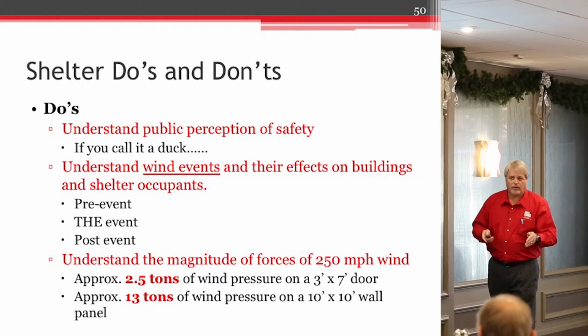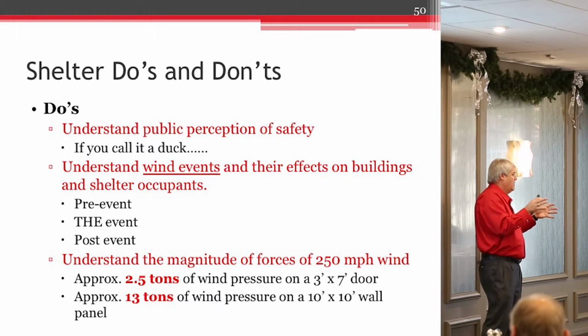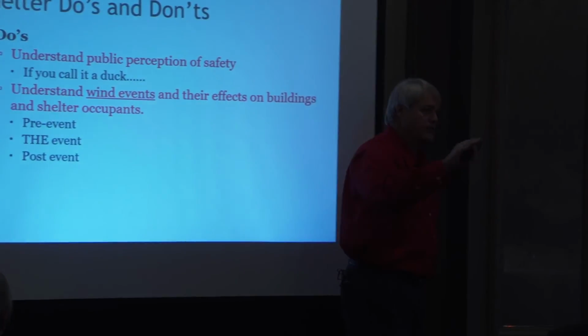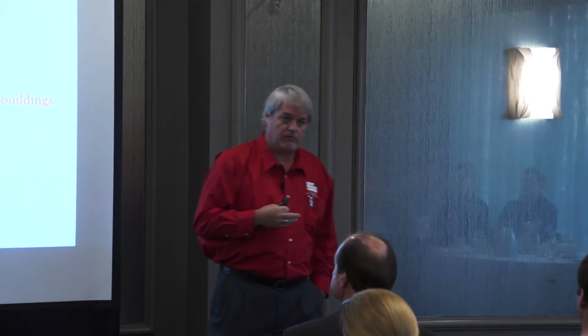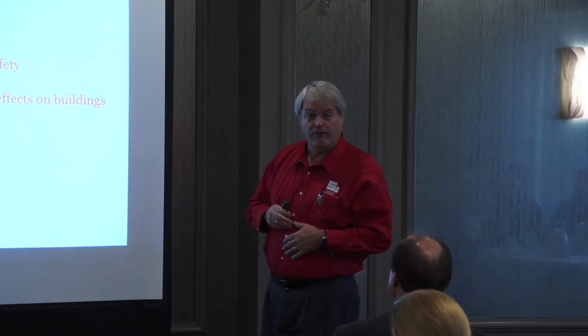You need to understand wind events. This isn't about designing this thing that is only important during the event. It goes well beyond that, and you as designers have to understand that. If you don't understand what's happening before the event, how am I getting people there? How do I get them there effectively? What do I do when I get them in the shelter? You know, who's controlling the doors, who's controlling the ventilation system, who's locking the doors, all that stuff, you got to understand it so you can pass that on to your client.